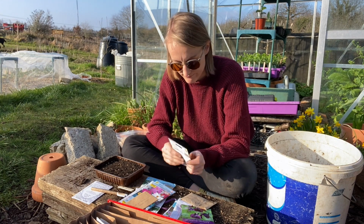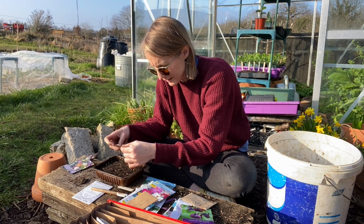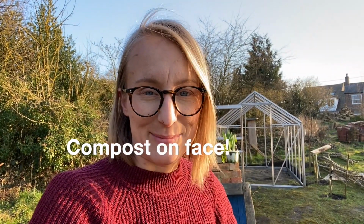Yeah, we'll see. And hopefully this will be the only time I need to sow them, because they'll self-sow like crazy, I hope. I think that's me for today.